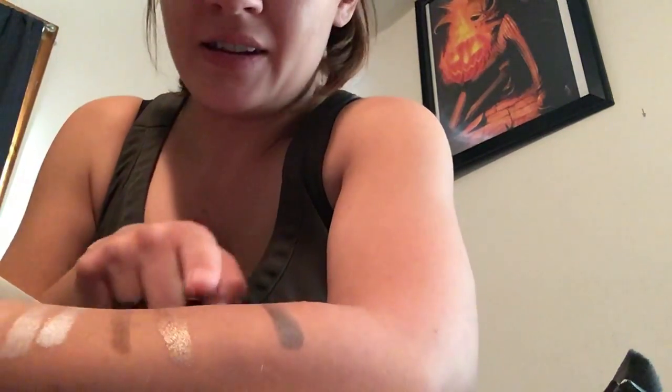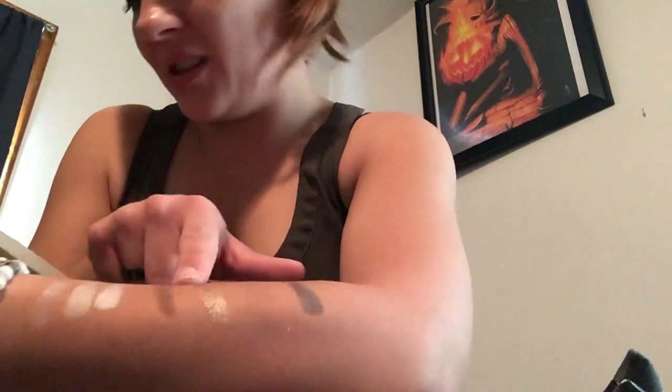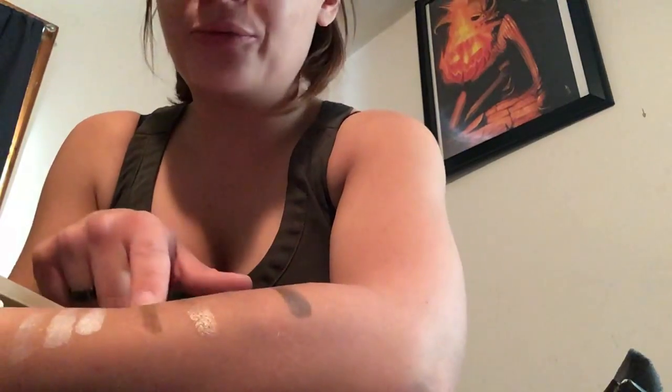Need some makeup remover wipes. Ew. And it looks like this one's Dark Side. Hide and Seek is pretty light on my skin. Hide and Seek is this one. And then Clutch is that one, and Flip Out.